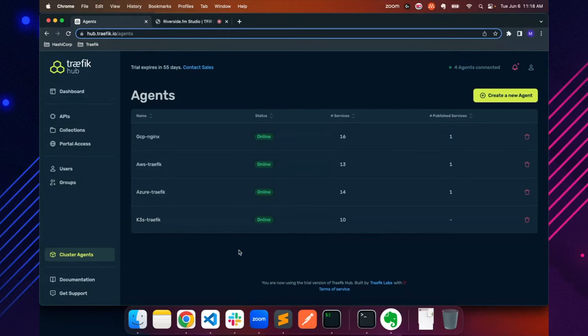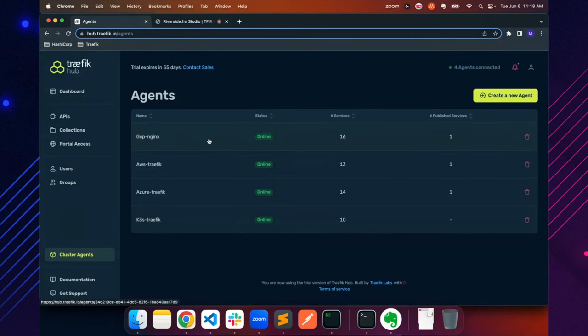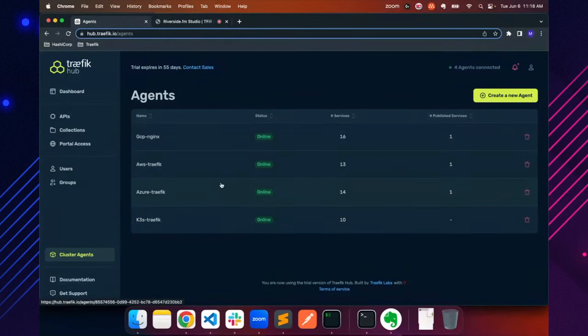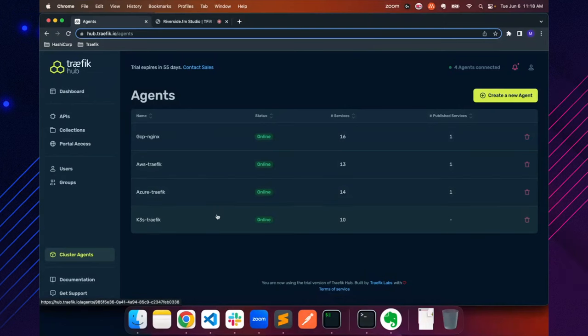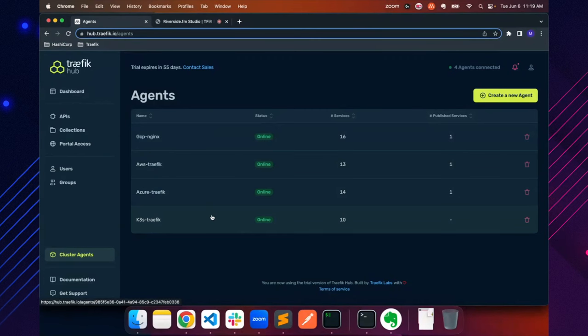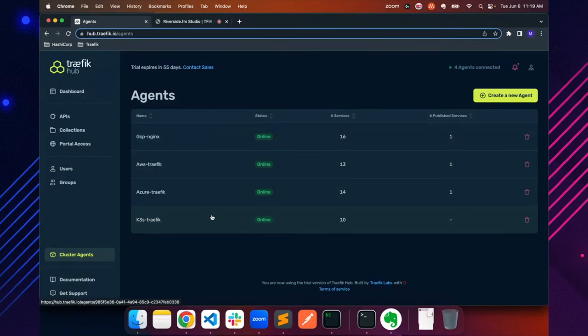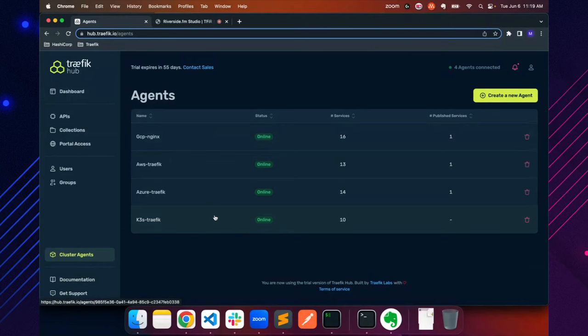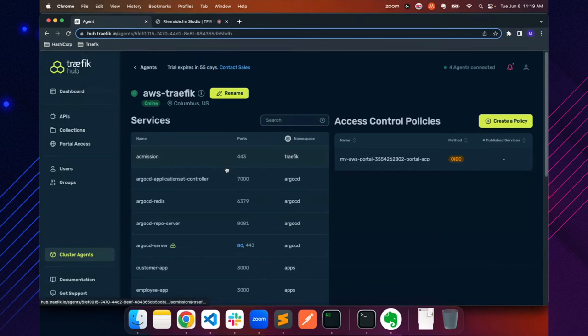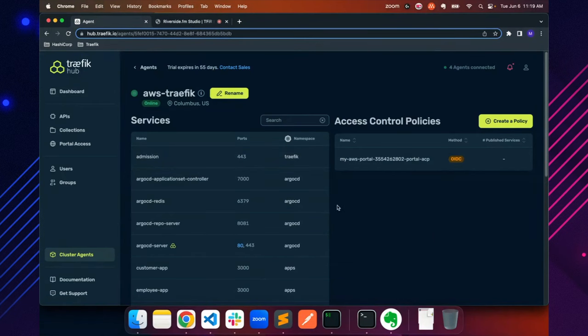You can see that we have a Kubernetes cluster hosted on Google with Nginx as an ingress controller, another Kubernetes cluster on AWS with Traefik as an ingress controller. We also have one on Azure with Traefik as an ingress controller. And finally, we have an edge deployment using Rancher K3S that is running by default a Traefik proxy as an ingress controller. If we select one of the agents, we get a full visibility of the cluster.